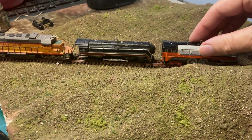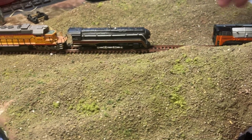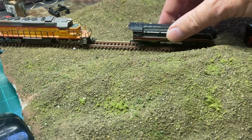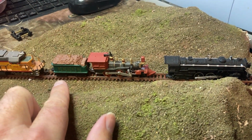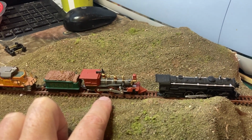The 1939 Hiawatha is almost the correct gauge and scale, while the Norfolk and Western J unit is too small. The Lionel General's tender is just about close to being the right gauge, while the General itself is too big.